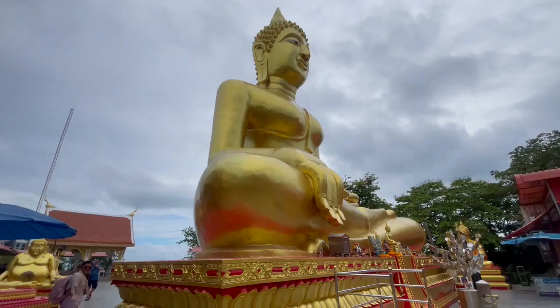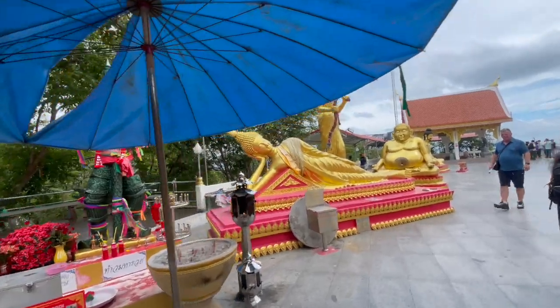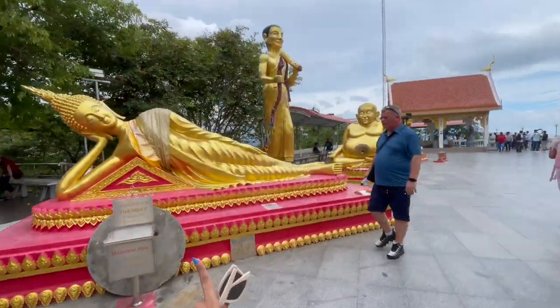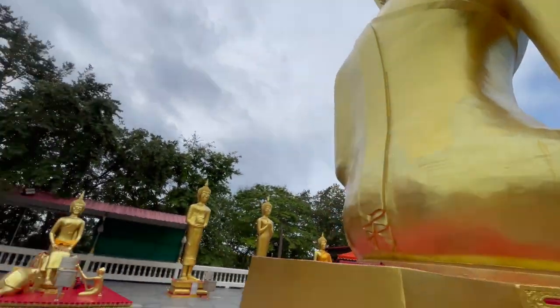The next day. This is very, very... Oh, he looks so cute. There's a bigger version of this in Sleeping Buddha near Bangkok. You go there as well. Oh, this is so pretty.